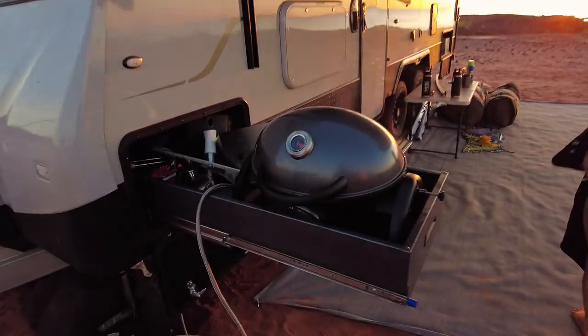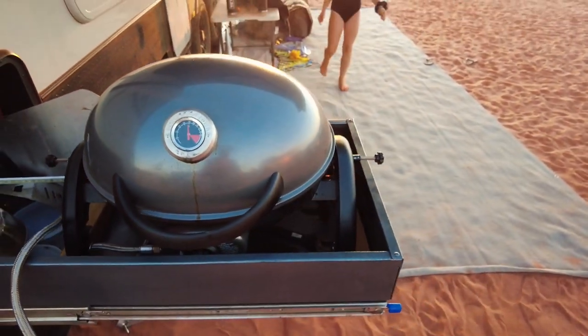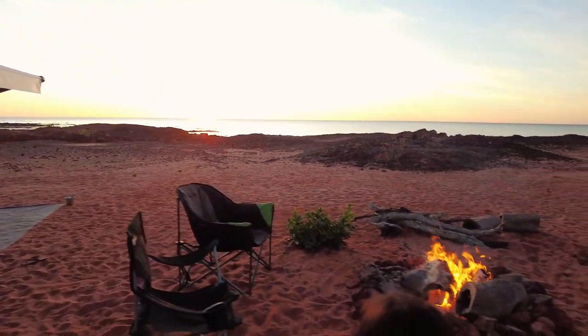How's the setup this afternoon? Sunset's just going over the horizon. We're all cooking, get the fire going. So this is cool, we got two Ziggies. This one, guys, we got the lamb on, lamb roast, looking absolutely divine. A bit of a sunset going. We've got the fire.